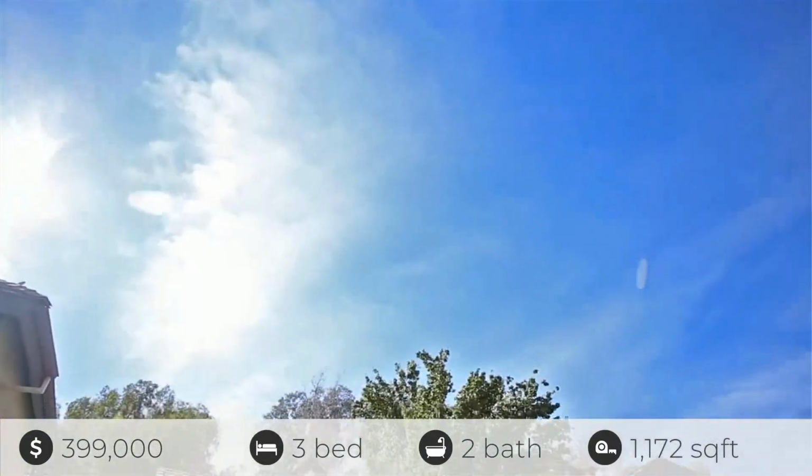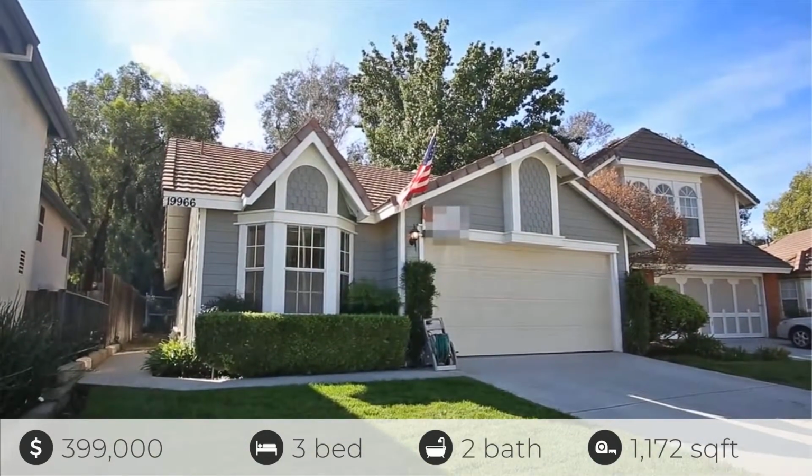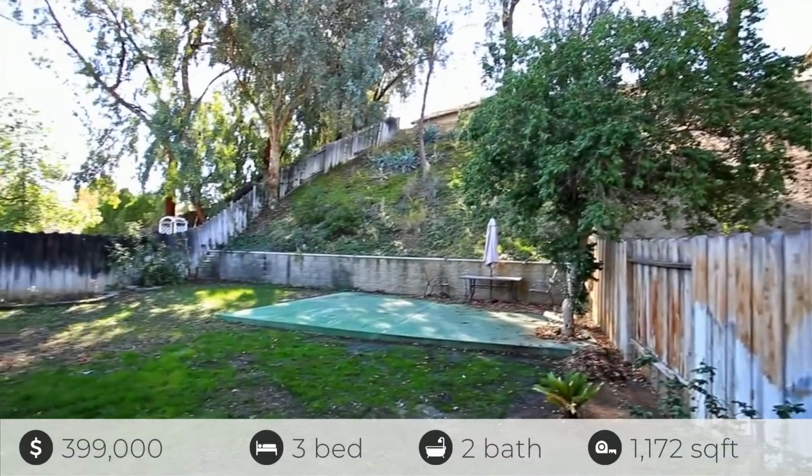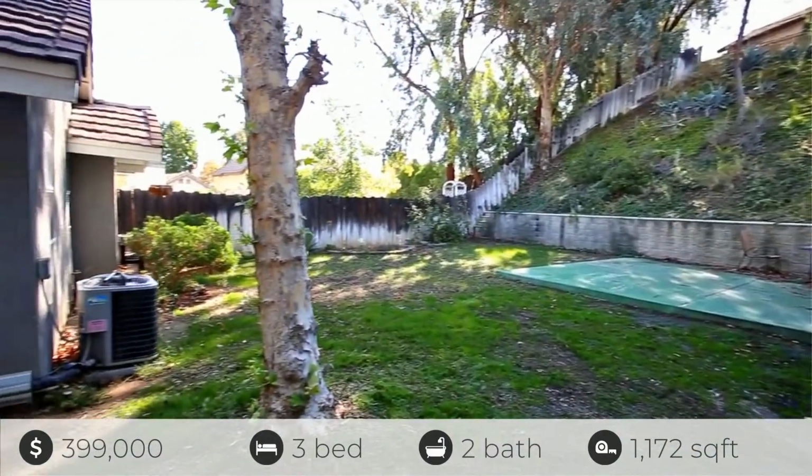This home is located just off of Via Princesa and Rainbow Glen in Canyon Country, featuring 1,172 square feet of living space and a two-car garage. This home has 3 bedrooms and 2 baths and is a single-story home.